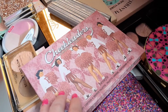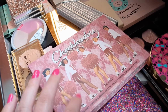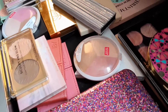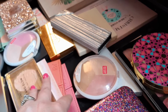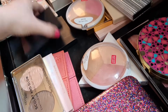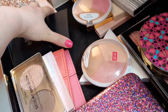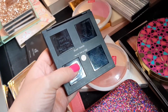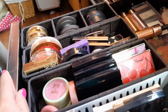Another one I'm going to use right now is the Cheek Leaders palette. It does have bronzers and 2 blushes and a highlighter in it. So I'm going to pull this one out as well. And I'm going to pull one more, maybe one that focuses more on blushes. I think I'll pull this e.l.f. one. This is the darker one out of the 2 that they have. I probably don't need to pull another blush, but pull one I am.